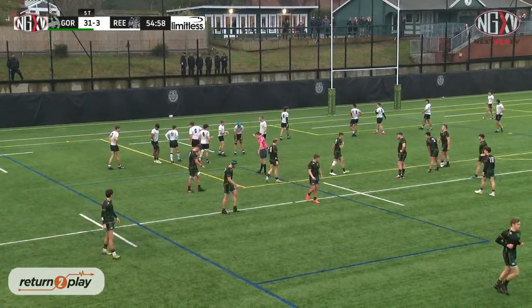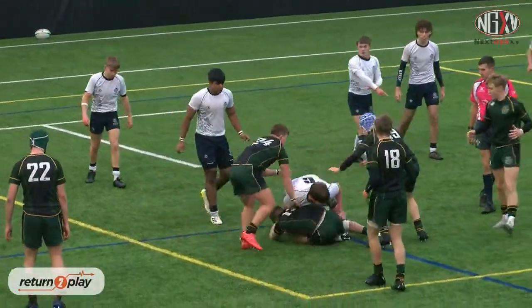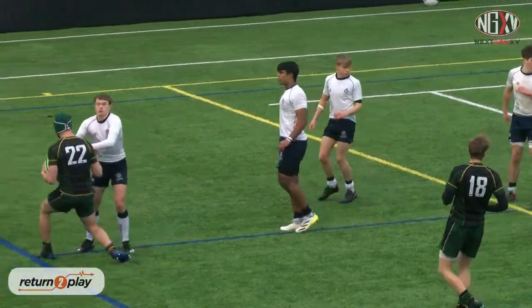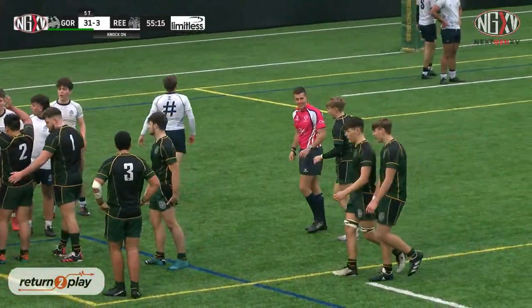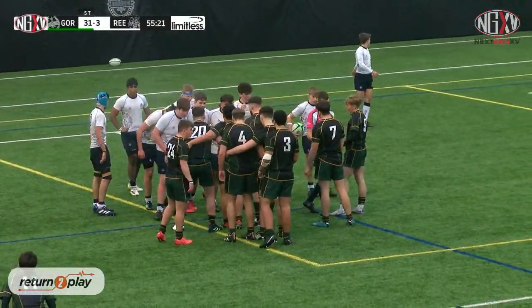And that was good defensive work from Reed's after some more absolutely brilliant forward interchange from Gordon's. That play between their forwards, the interlinking, the offloading, the power through contact has been a real feature of their game from start to finish today, or from start to 55 minutes today. I'm sure it'll continue to be so over the course of the next 14, 15 minutes.